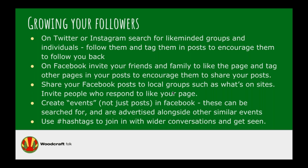And then in your posts, to help you grow your followers, you can also use hashtags to join in with wider conversations. Some of those might be around certain days of the year or certain themes or more ongoing conversations, and that can get your posts seen by people who are engaging in those dialogues.